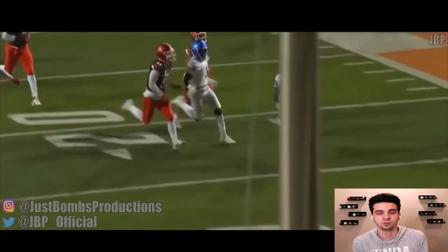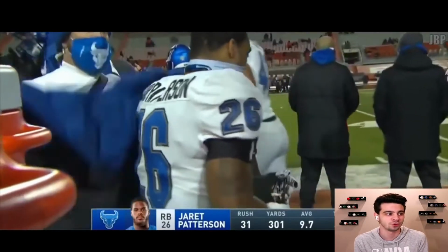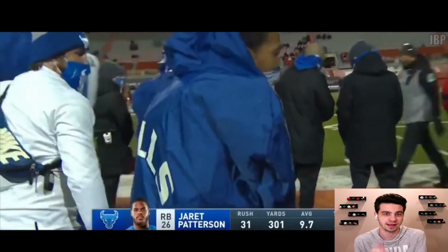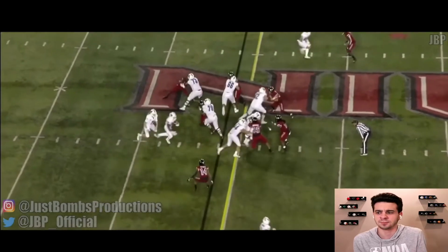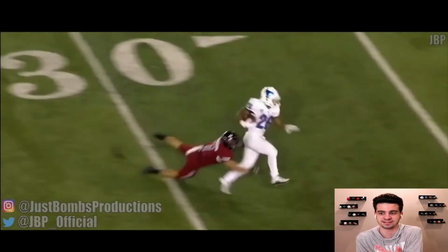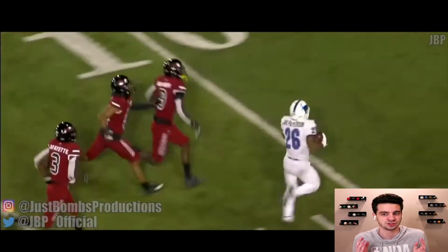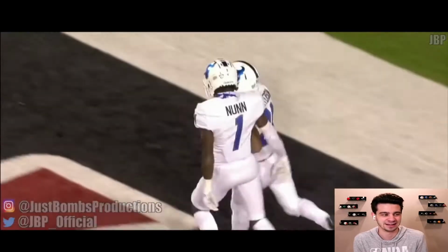So he's 21 years old, 5'6", so definitely a little small boy, 195 pounds, and ran a 4.59 40. But that number honestly really surprised me because you watch plays like this and he's just faster than everybody else on the field. And it's blatantly obvious that he was.